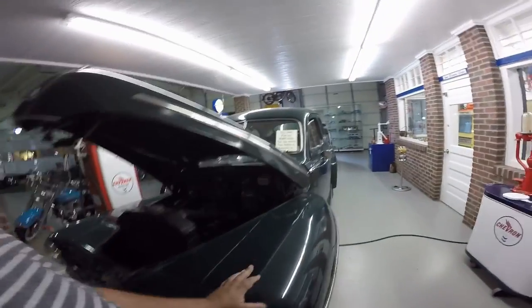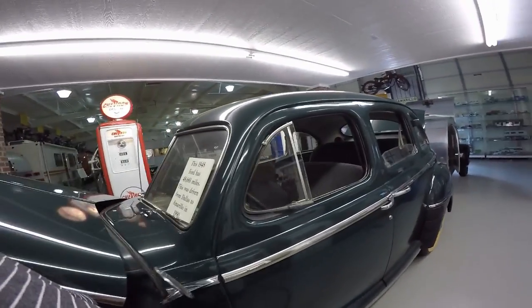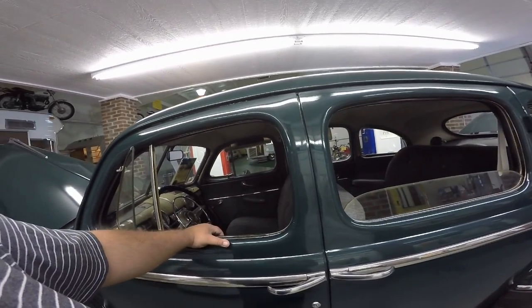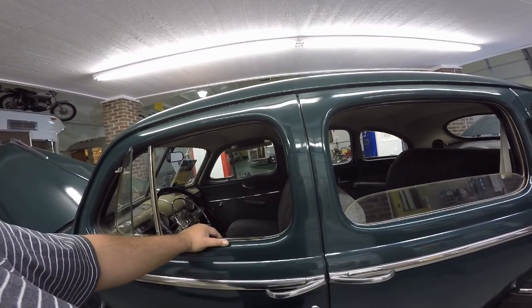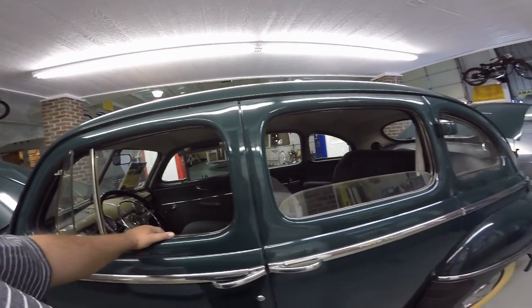I love the old cars. So closest thing I had to a dad growing up was really into vintage vehicles as well. I remember he had a Pontiac Chieftain that we started to redo and everything. They're really cool.